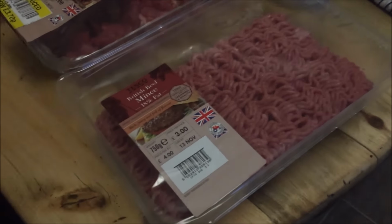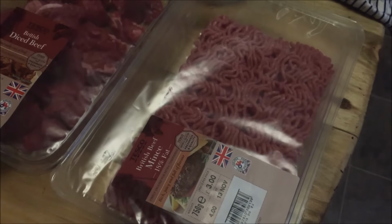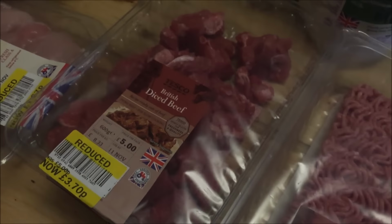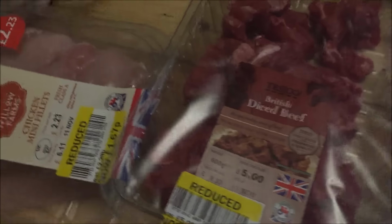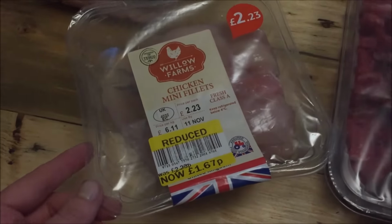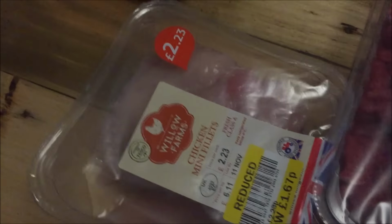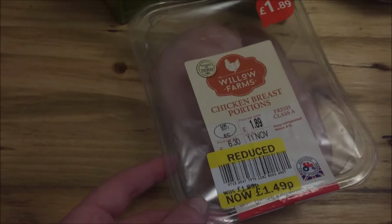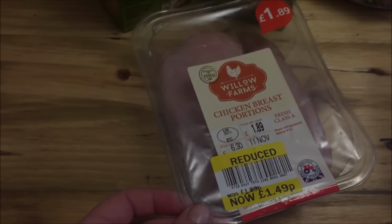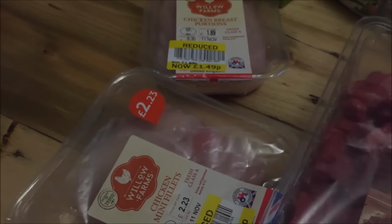Meat wise this week we've got the beef mince. I always buy a big pack because it does a couple of meals during the week. Then we've got the diced beef, reduced from £5 to £3.70. We've got some mini chicken fillets from £2.23 to £1.67, and a couple of chicken breasts, £1.89 to £1.49.